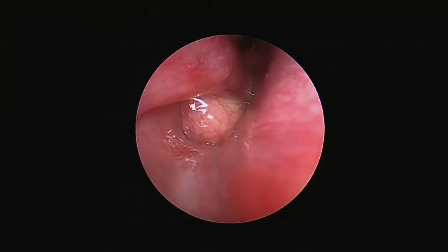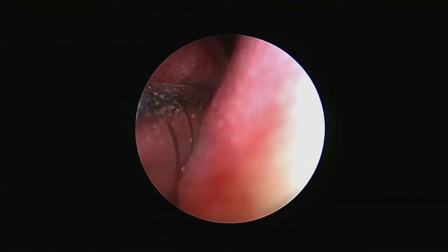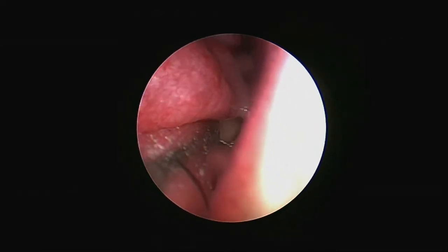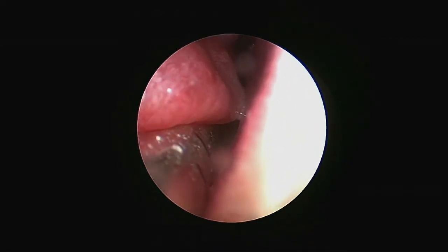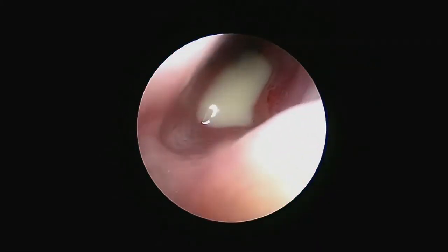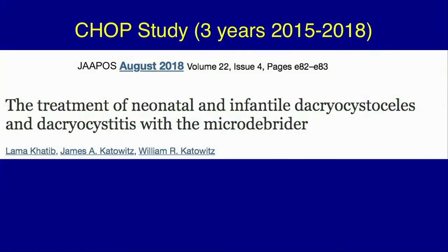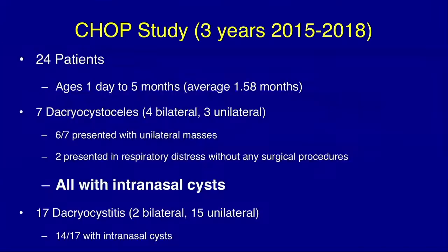This is just to show a video of us taking a 2.9 tri-cut blade under the inferior turbinate, angling it towards the nasolacrimal duct, so about 11 o'clock on the right side, 2 o'clock on the left side, taking care not to injure the turbinate. And then you can see, after microdebriding for maybe 5 seconds, we really get nice outflow, and that's a cure, essentially, of a dacryocystitis.